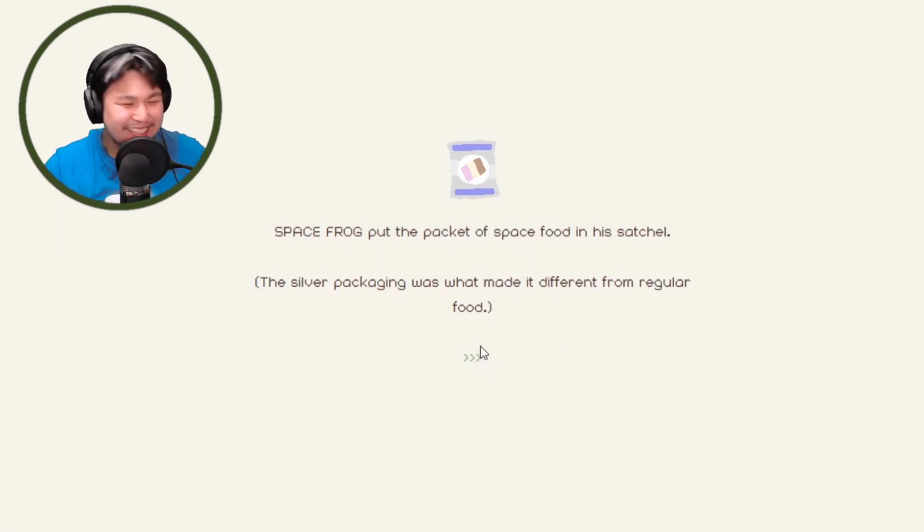I like that there's these little green prompts that help you expand a little bit on what the dialogue is. It's cute. Okay, so we bought our space food with him.